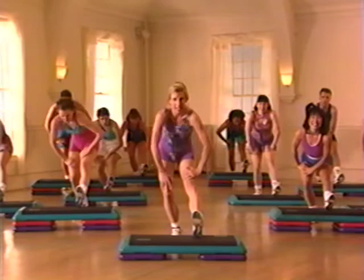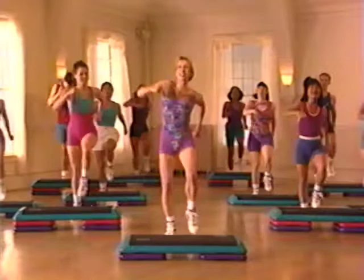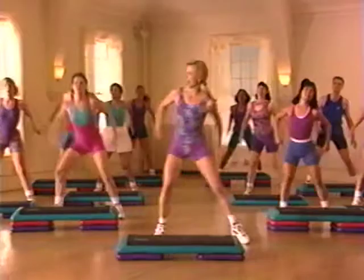Here we go. Now we're going to take it back to a step touch to the right. Step touch, right? And left, and right, and left. Good, keep that going.